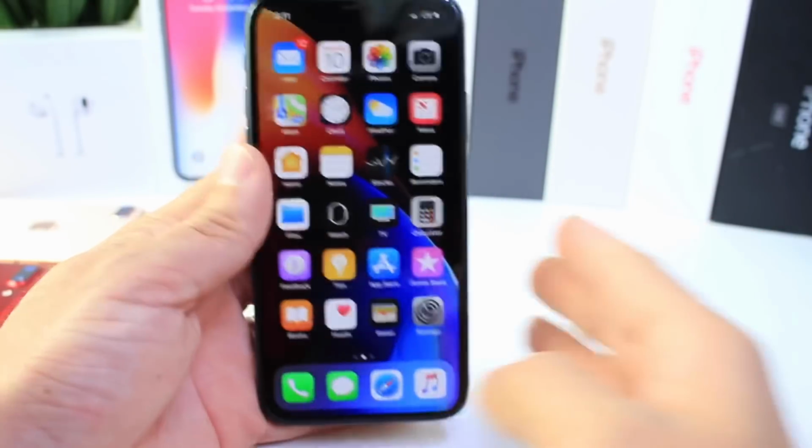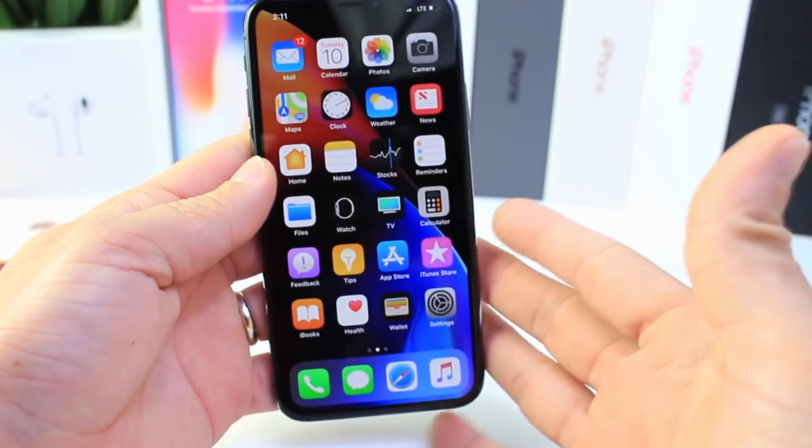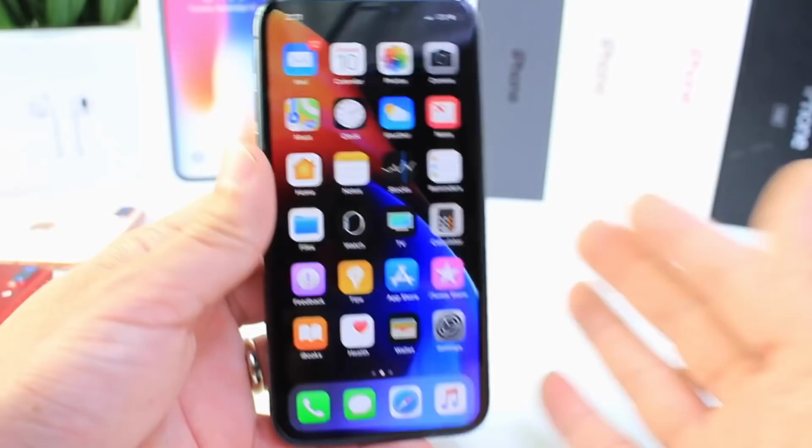So a lot to look forward to this year with iOS 12 and everything else within iOS and the next generation of iPhone 10s.